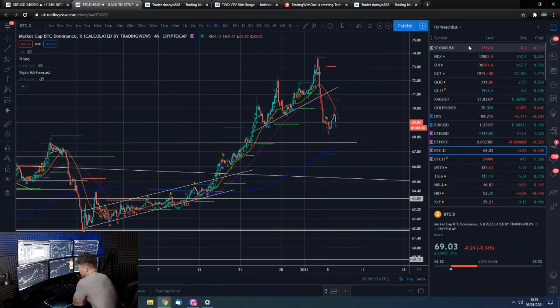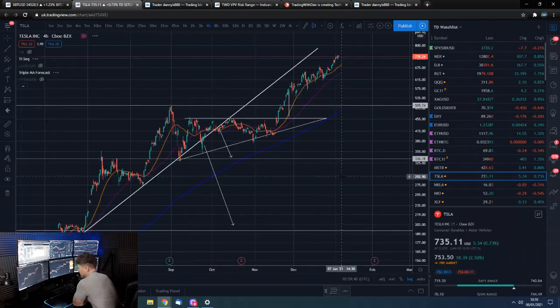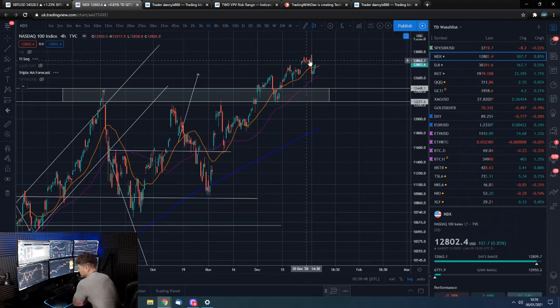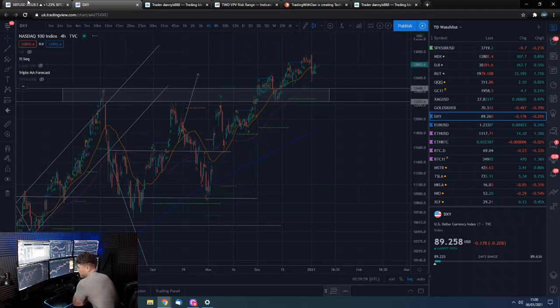Nothing else particularly I wanted to look at on here. I mean, stocks had a pullback, but now are just continuing the grind up. Nothing changed there. How is Tesla doing? Tesla looking very good. Tesla was not interested in any sort of pullback that the Nasdaq had, as you can see. Tesla just continued onwards and upwards. So yeah, nothing else of note with that one.